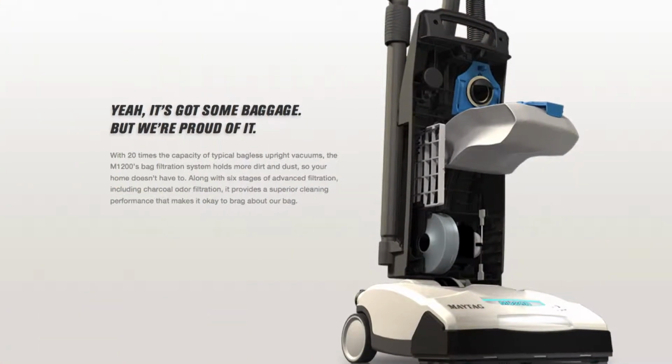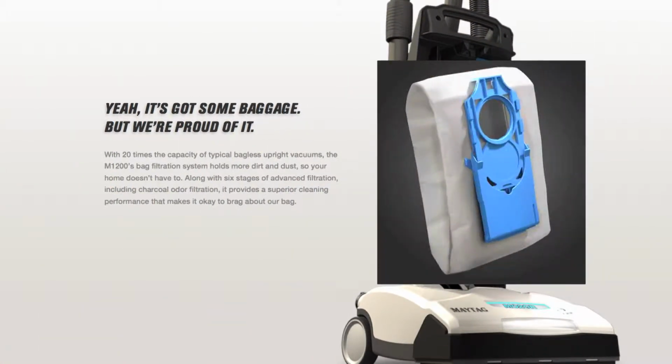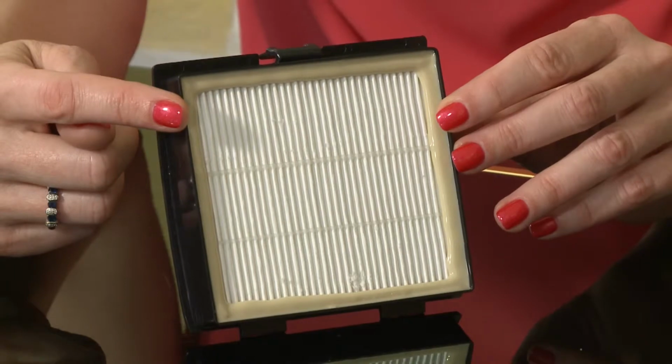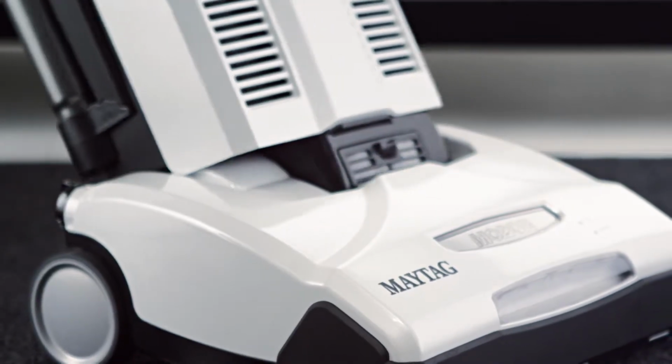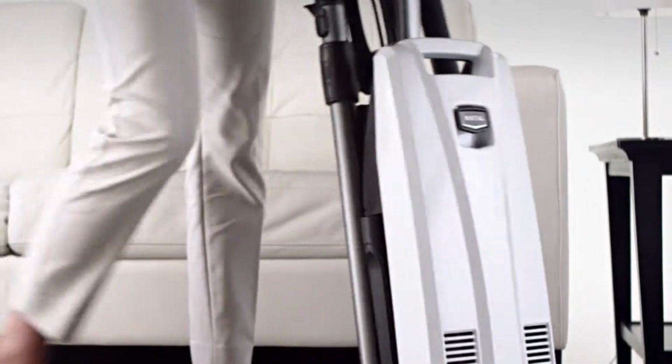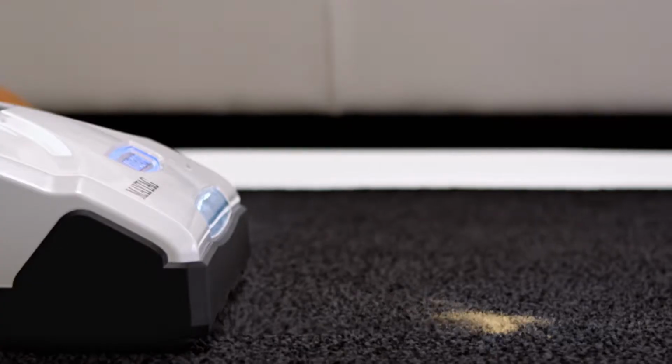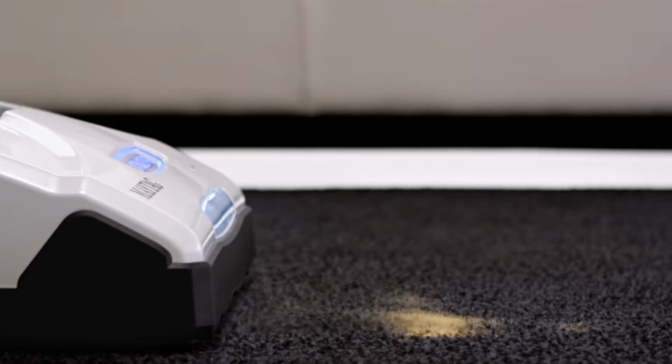While the HEPA Media Poof-Proof bags are designed to capture the large dirt, dust, and debris, the HEPA Media Post Filter grabs the microscopic irritants you can't see, like dander and pollen. Not only is this a must for allergy sufferers, everyone can appreciate Maytag Vacuum's advanced filtration system because it reduces the need for dusting. I always suspected that my old vacuum cleaner was making dust.